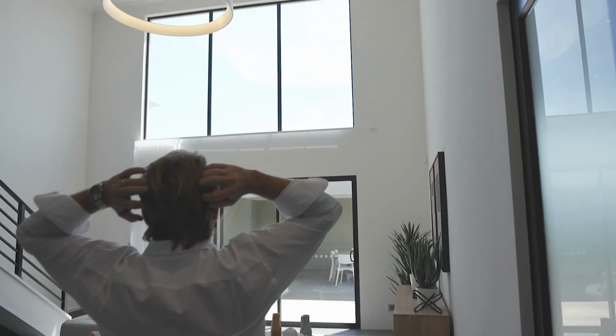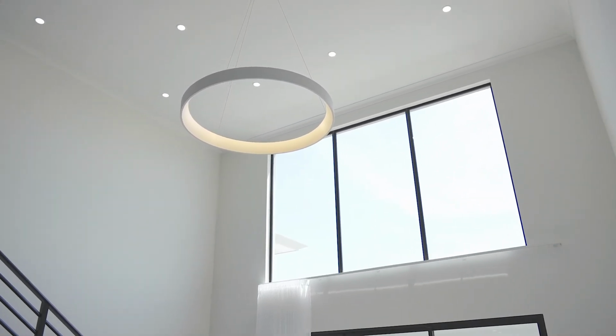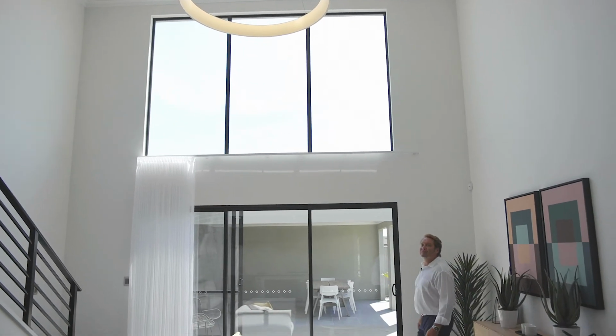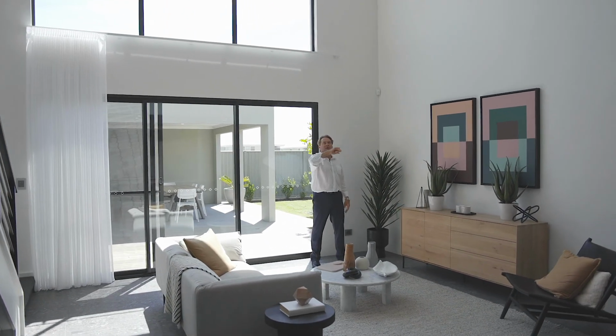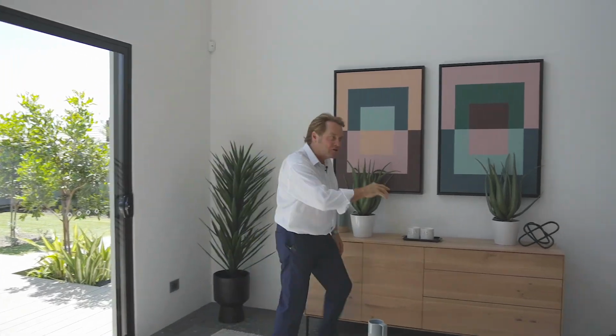Oh my God. You're kidding me. Oh my God, look. Massive void. I mean, I understand now why it's called the Manhattan Range, just studio stuff. But look, you've got to have a look this way as well. There's that mezzanine, so parent retreat upstairs. But before we get too excited, let's talk kitchen.